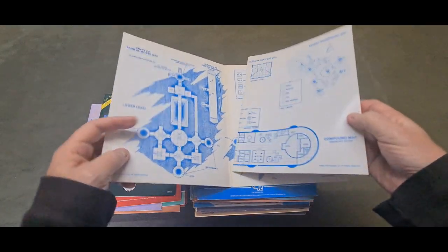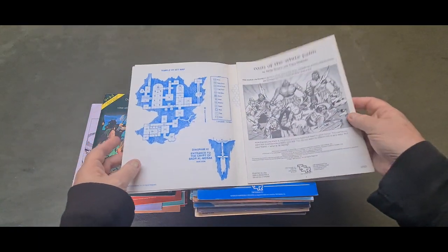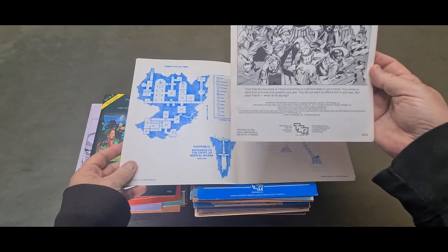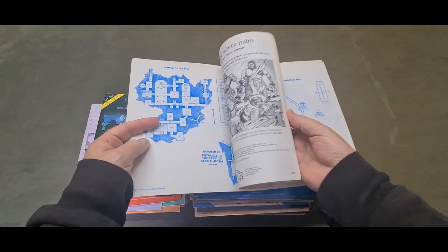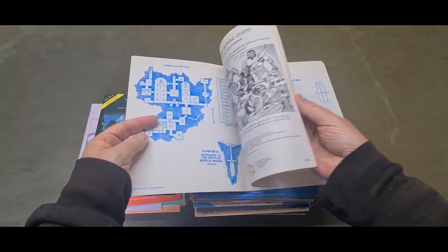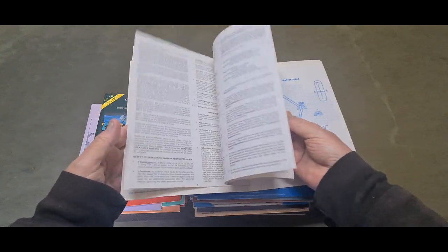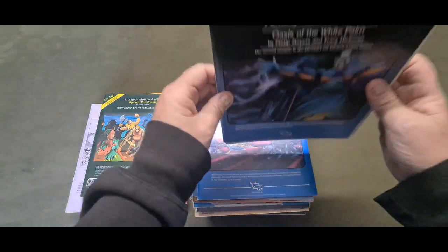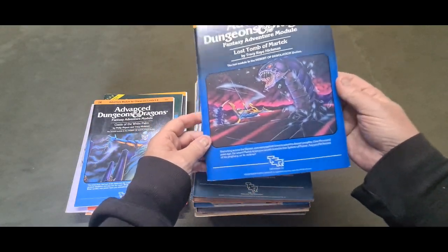So the maps are nice. Again, the artwork, I really do love the artwork for, I can't remember his name, but he just managed to convey so much. Is it, no, I'm not even going to try to remember. But again, so that's I4, I5, Lost Tomb of Martek.